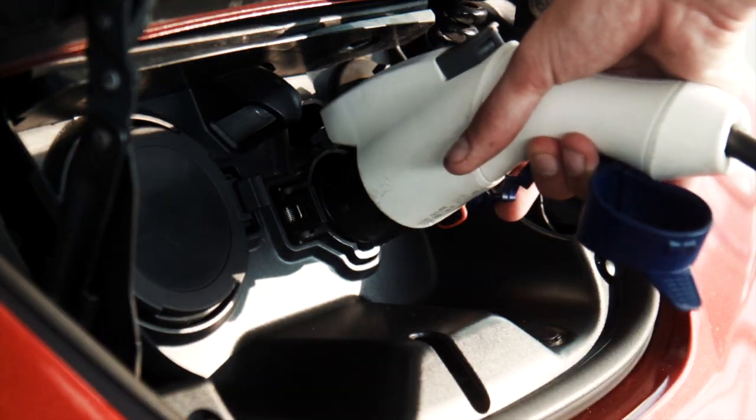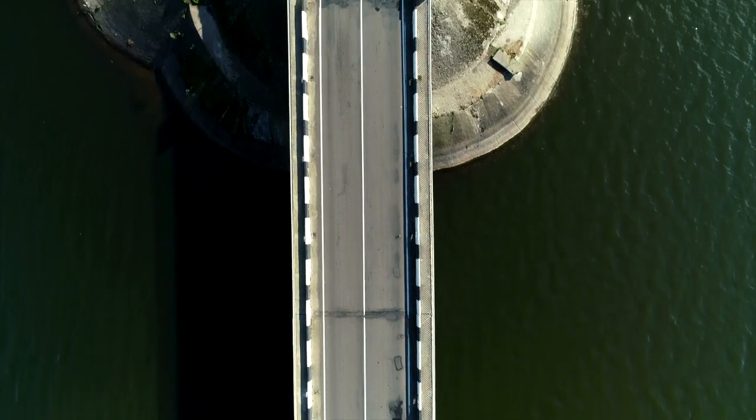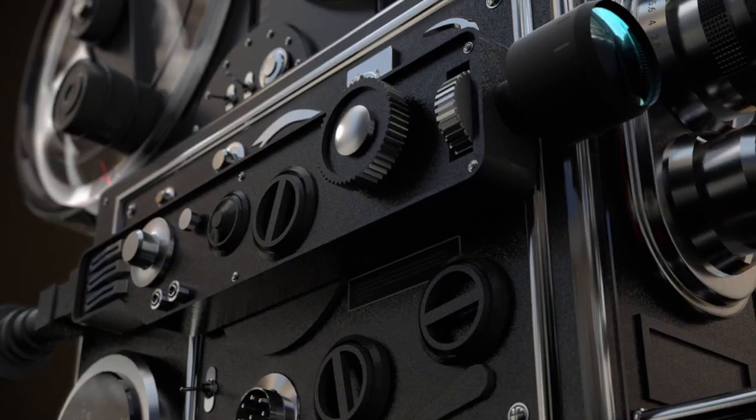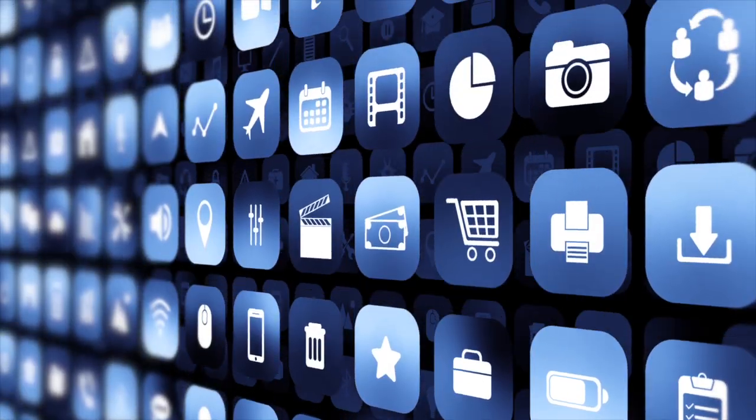This is defined as a vehicle that combines a new engine, power, drivetrain systems to significantly improve fuel economy. Okay, so now that we know what that is, let's move on to film and digital media.